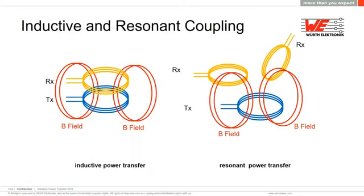Misalignments as well as angular displacements affect a lot the coupling and the efficiency of these systems. On the other hand, we have the resonant power transfer. In this type of systems, one transmitter can feed more than one receiver coil. The transmitter side operates at its resonant frequency, working like an antenna. And any receiver near the transmitter can link to a portion of the magnetic flux if they are tuned at the same frequency, allowing all the receiver coils to catch other regions of the magnetic field.